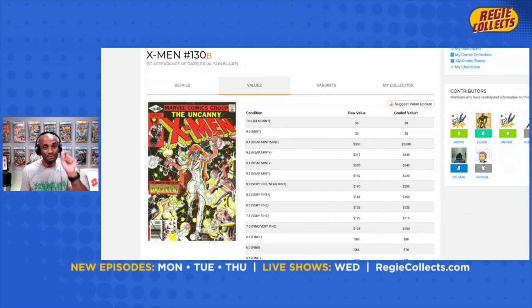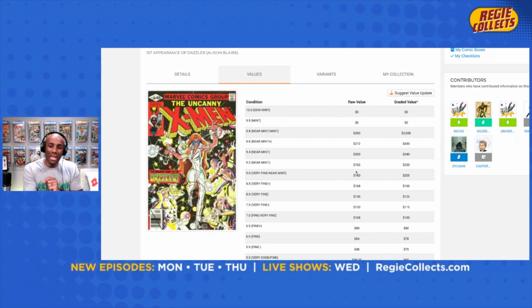Now, with that said, X-Men issue 130 is a great book. Let's be super clear about that. It is a great book. And again, first appearance of Dazzler. Where would I draw the line with this one? I would actually draw the line at the 7.5, right? 7.5 and up, I'm drawing the line, and everything above that line, I think, is really good. Everything below, you might need to think about that.